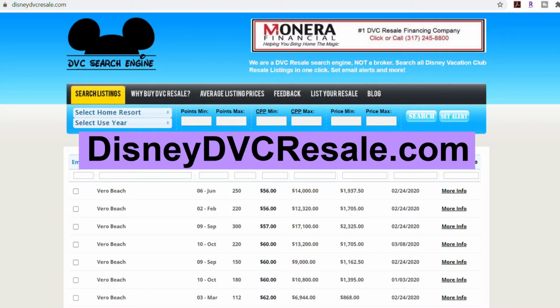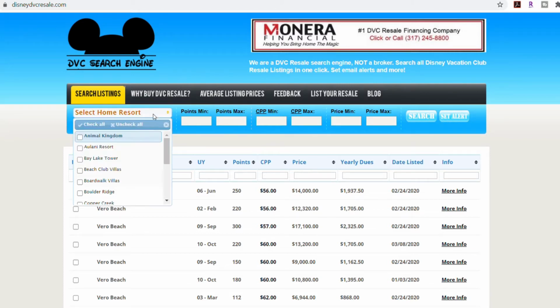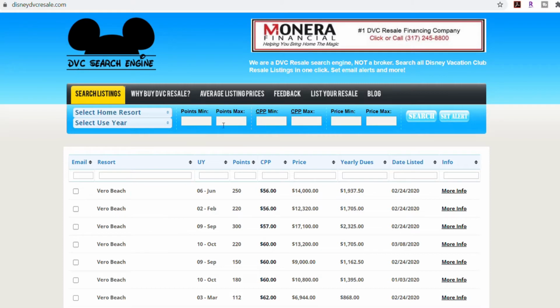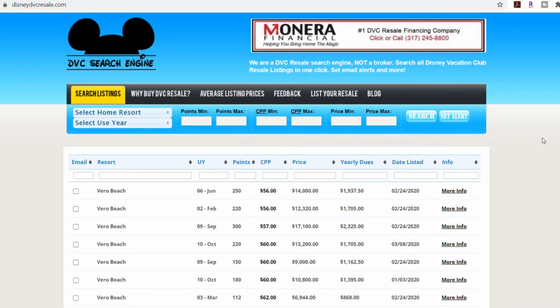To begin, let's start with DisneyDVCResale.com. This is actually not a resale site, it's a search engine. So as you can see from their homepage, you can select the home resort you're interested in, the use year you're interested in, and you can create a points minimum and maximum as well. Similarly, there's a cost per point min and max, and then you can search based on those parameters. Right now, I haven't searched, so presumably this has all listings, all 854.